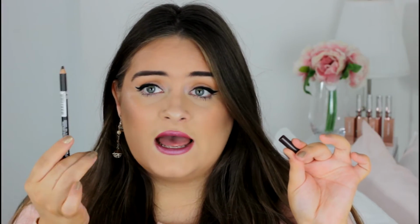So the other brow product I have is for filling in and also shaping my brows, and I really quite like this as well, and it's not too bad. And this is the eyebrow pencil, and it's in the shade Brown. So it's a nice eyebrow pencil, and yeah, really like this as well for shaping my brows.